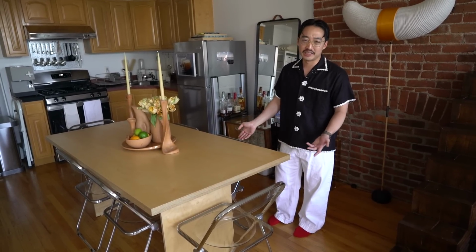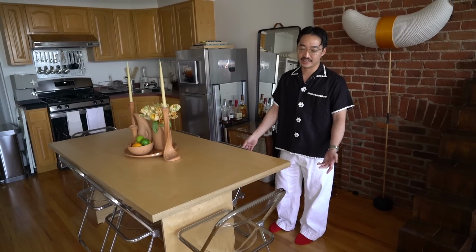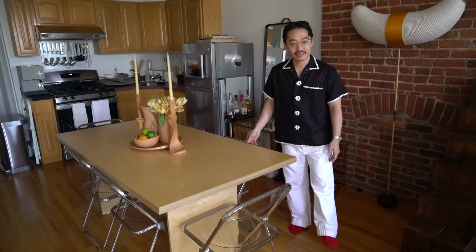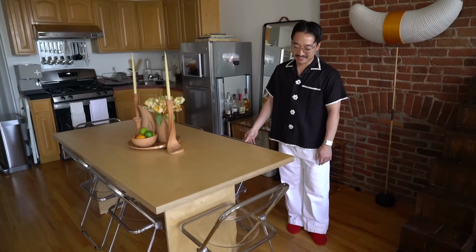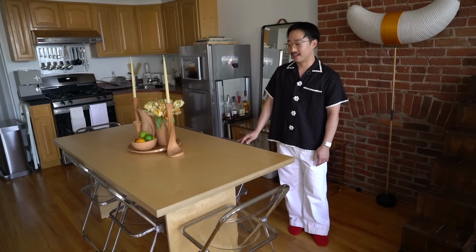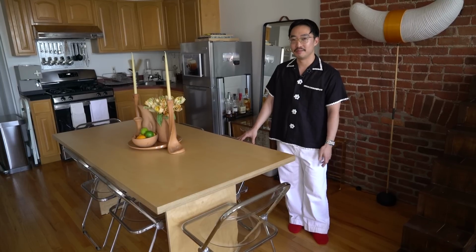And also another reason why I got them was because Halston is one of my style icons, which is why I'm also wearing red socks. But he also had Pliage chairs for his fashion shows at the Olympic Towers, which I've always been obsessed with. So I knew I had to have them once I moved into this apartment.